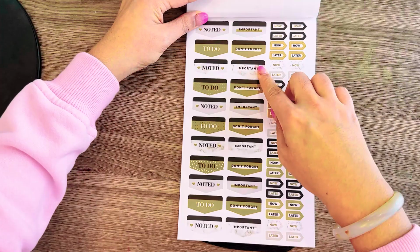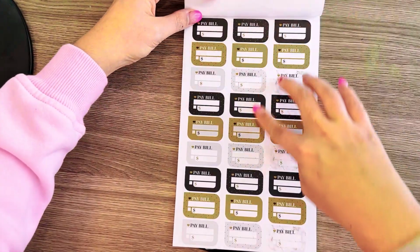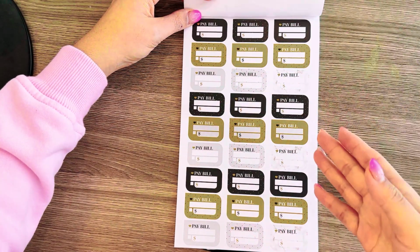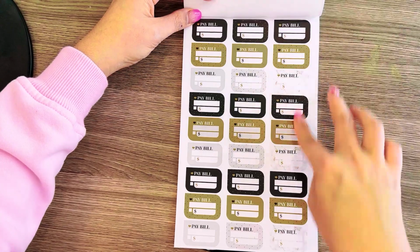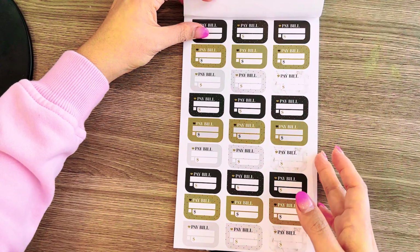We have boxes like important, to-do, and don't forget. And then we also have pay bill. So if you have credit cards or bills, I'm sure everyone has bills, this one will help you to write down your bills and remind yourself to pay.